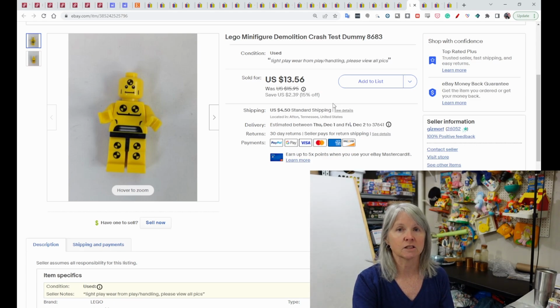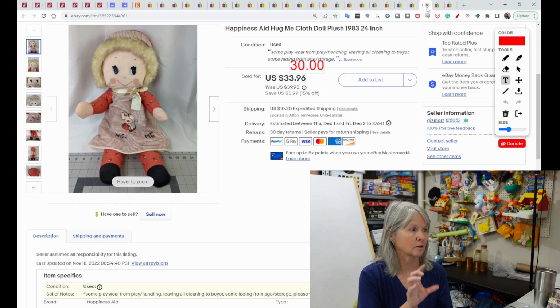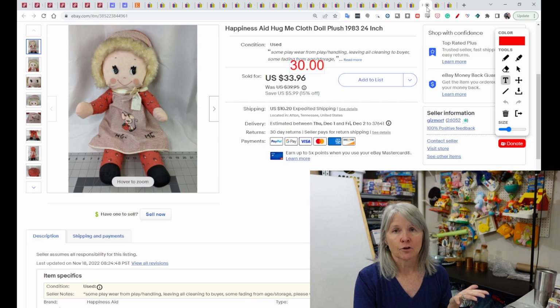This one little crash test dummy sold for $13.56. I think he was the first one as soon as I listed him. And then this is Happiness Aid Hug Me Cloth Doll. She's 24 inches. I showed her in a haul because I just loved that little mouse and strawberry on her apron. Sold very, very quickly for $30.